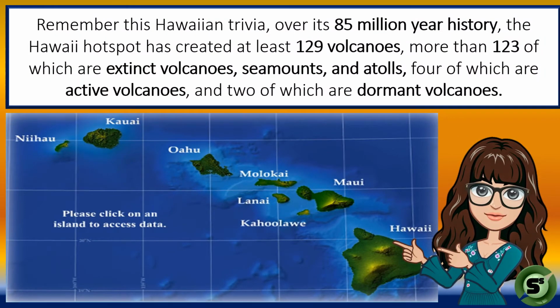Remember this Hawaiian trivia: over its 85 million year history, the Hawaii hotspot has created at least 129 volcanoes, more than 123 of which are extinct volcanoes, seamounts, and atolls, 4 of which are active volcanoes, and 2 of which are dormant volcanoes.